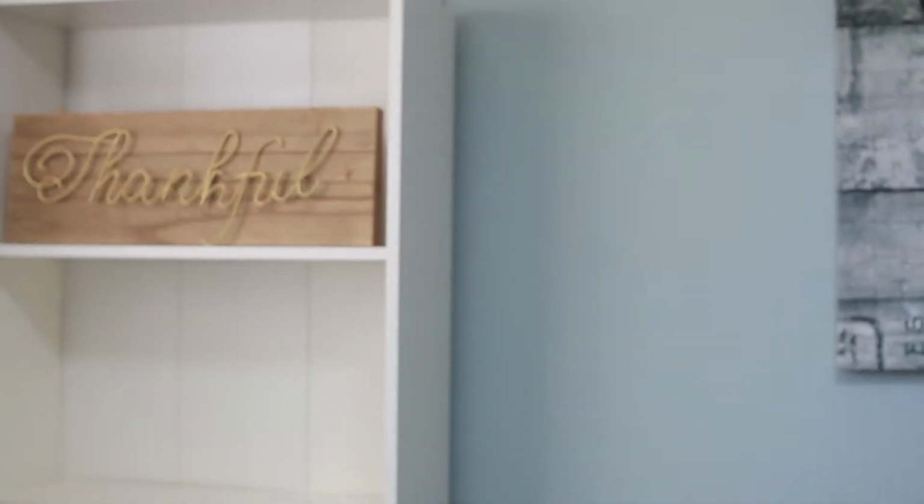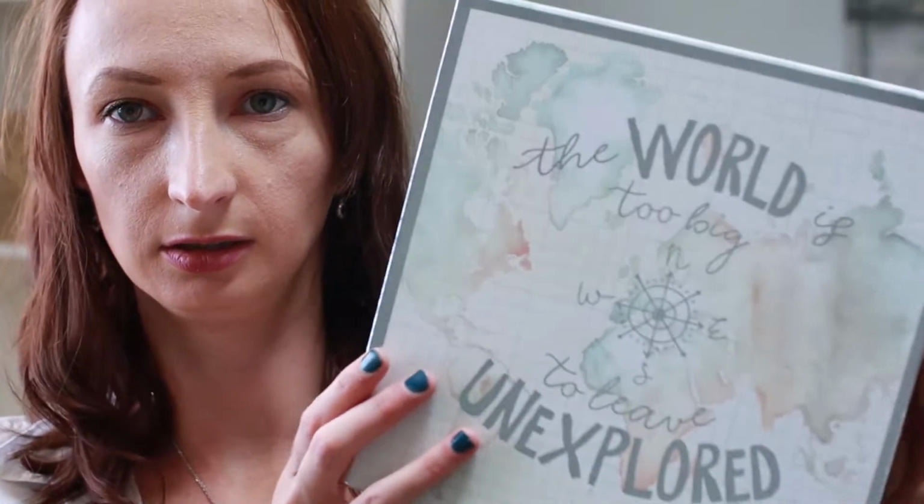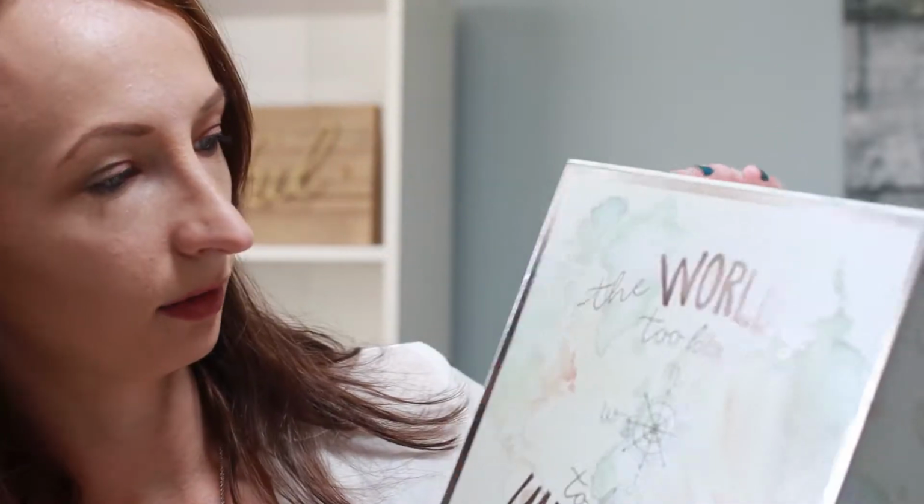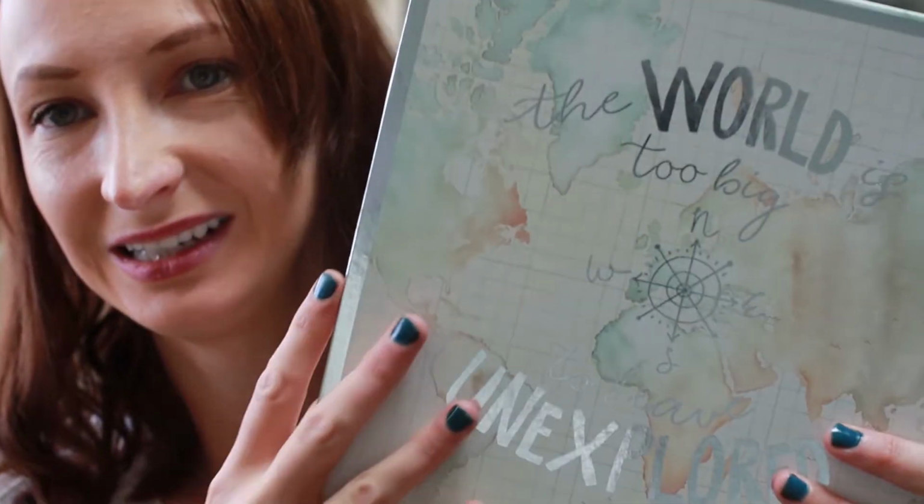The next thing I bought is this little box. I think what I'm gonna put there is any type of pens or small things which are always lying around and getting lost. I really like it. It says the world is too big to live unexplored, and I totally agree with that.